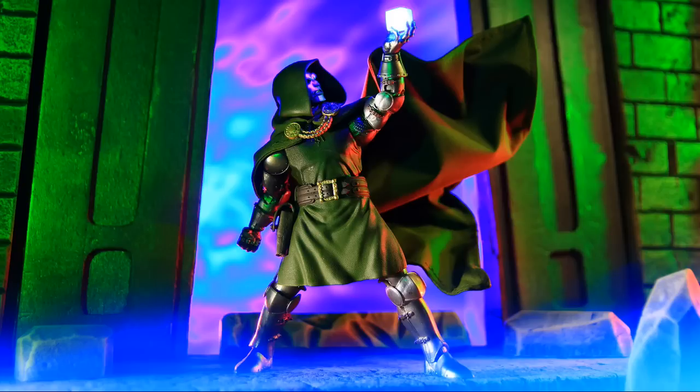We did get the retro or vintage carded version that I actually haven't opened yet, but I'm interested to see if they give us a God Doom on this buck and his all white outfit. But no question, this will make a lot of people's top 10, one of the best on the year, best Dr. Doom we've ever had in 6-inch form for sure.